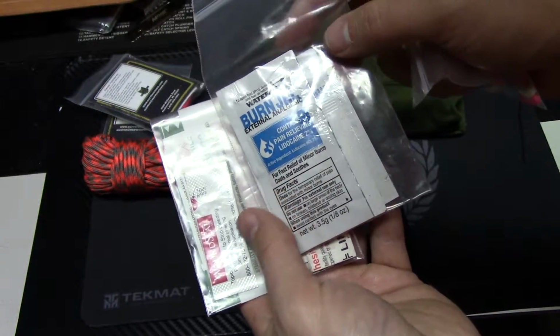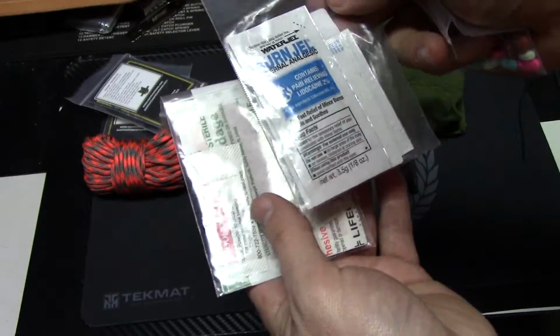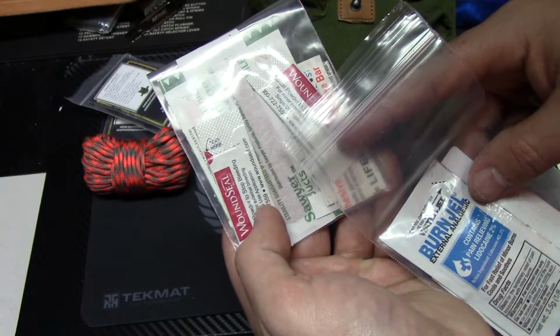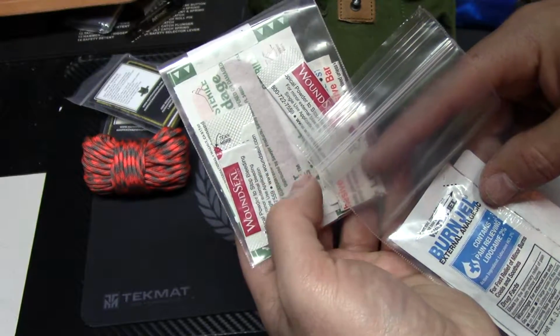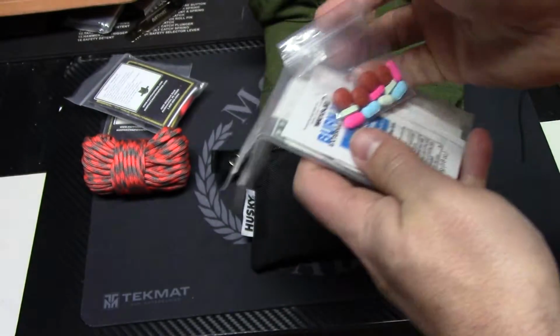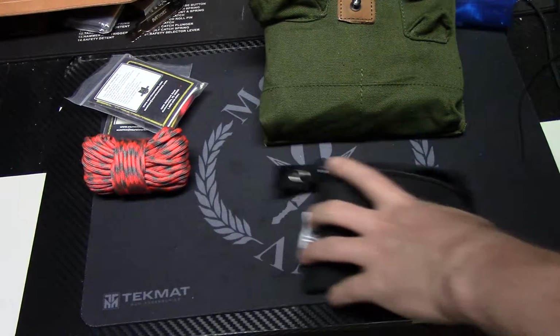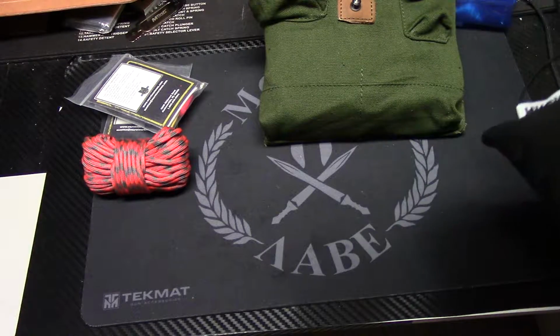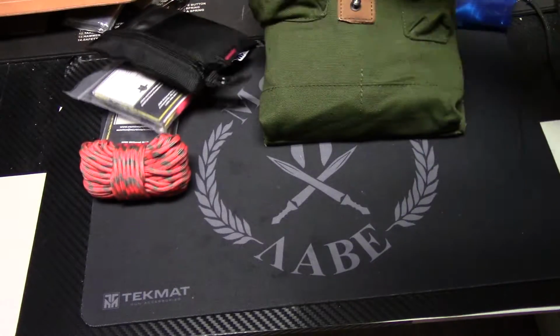We've got some burn gel, some other various sting relief, bandages, and then some wound seal in case you get a really bad cut. Kind of works like Celox, and you've got some bandages. So, nice little first aid kit. It's small and compact. It will fit in there, and it'll, you know, take care of most of your needs.